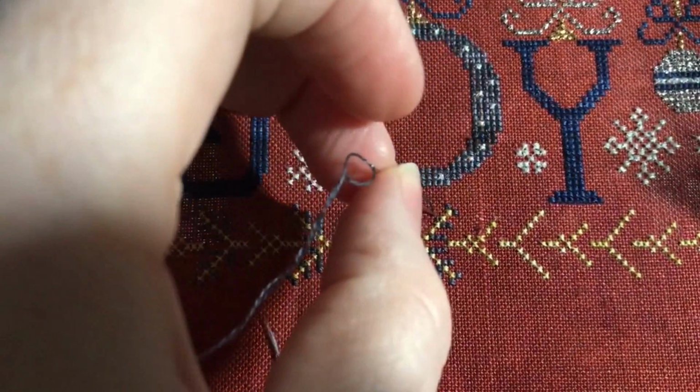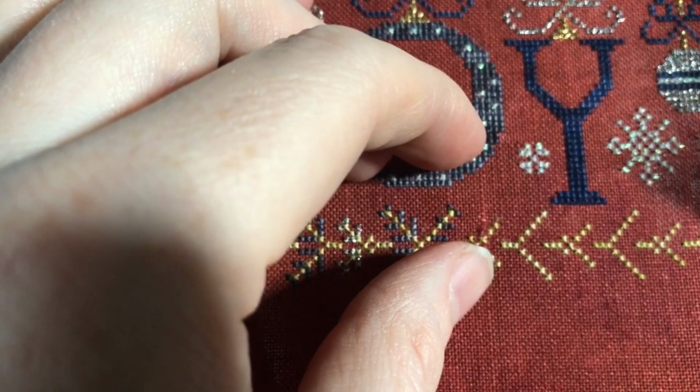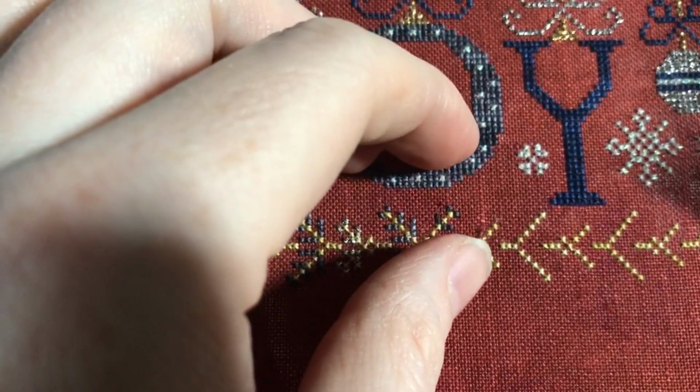I'm going to finish off this snowflake or whatever this motif is, and I think we're going to end it there today, because I'm coming to the end of the thread.